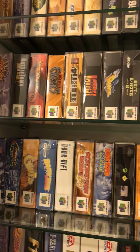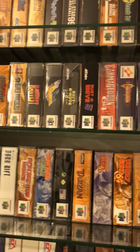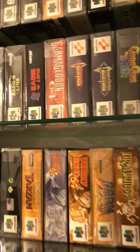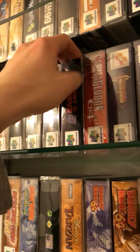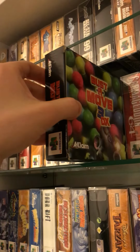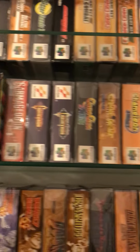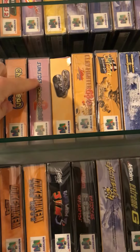Yeah, Banjo-Tooie. Banjo-Kazooie actually is my favourite out of the two, but there we go. There's some games here like Bust-A-Move 3, they're in these boxes that damage easily, but this is in brilliant nick considering. There we go. Chameleon Twist 2, that was one of the last games I got.